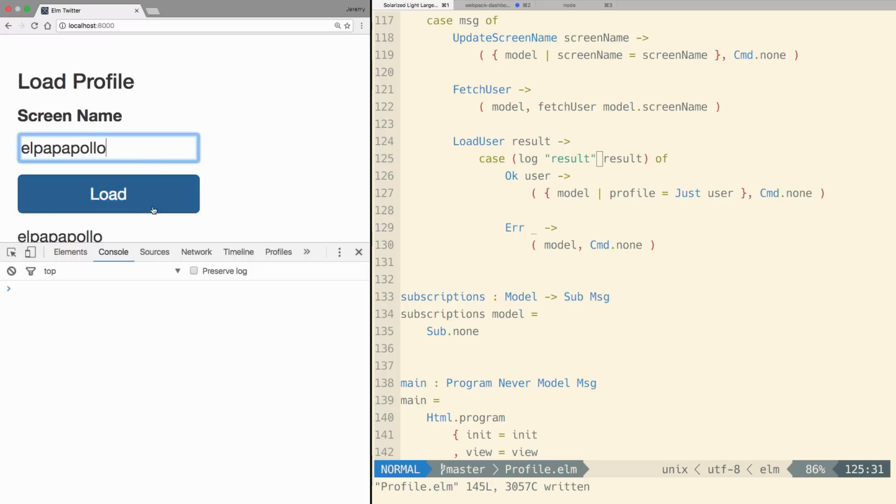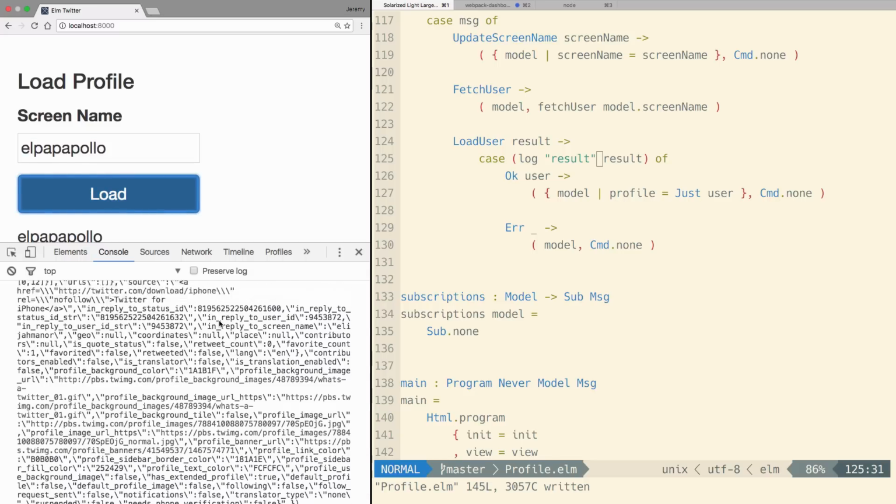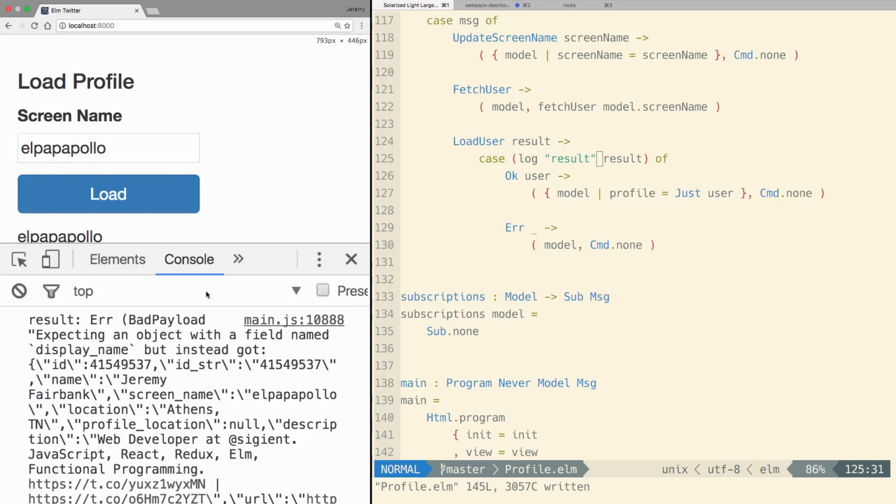If I try to load myself now, nothing happens. It's maybe a little hard to read, but when I logged it out, instead of getting the OK, we got an error now. It says bad payload. This is the message, why it failed. Expecting an object with a field name display name, but instead got, and in this case it's just logging out the entire raw JSON. But this guarded us from that API payload change.